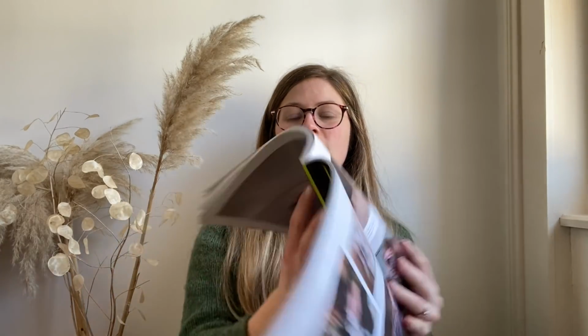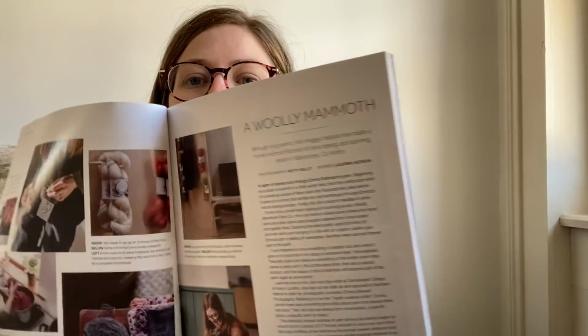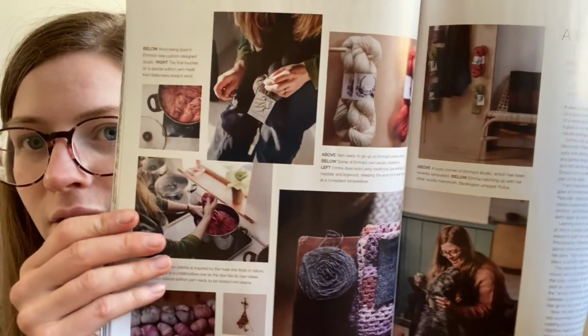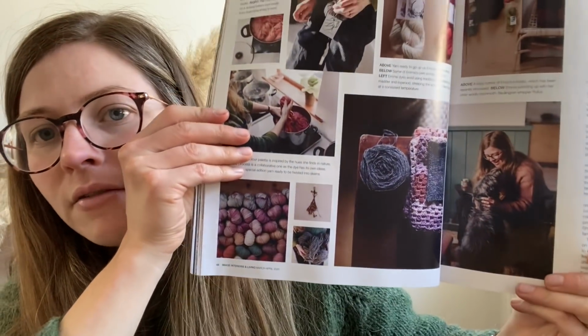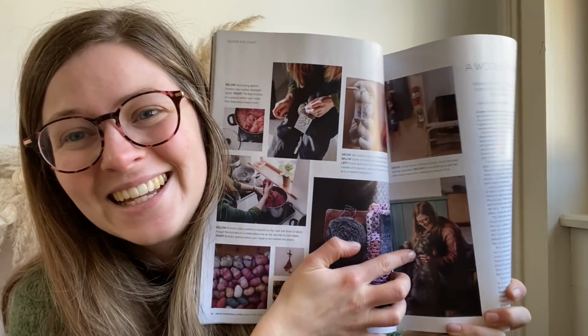This magazine, I have an article in it. It's an article, not one that I've written myself, but one that the magazine have written about me and my business. So the magazine's called Image, Interiors and Living. It's an Irish magazine, and this is the photographs. They were taken by Native Ivy, who is a local photographer, and look, Rufus gets in the magazine.